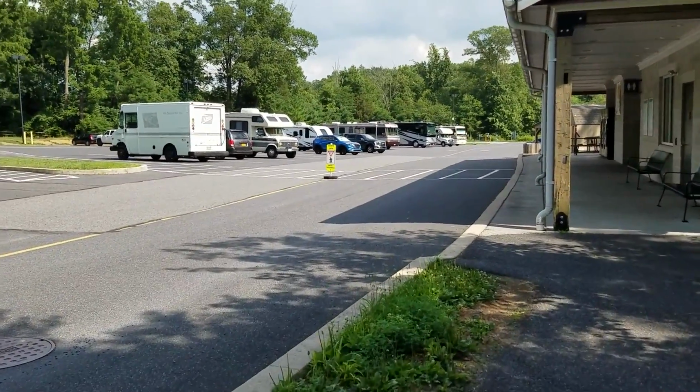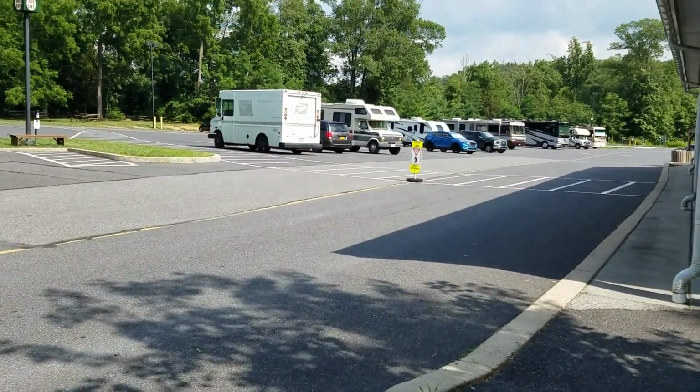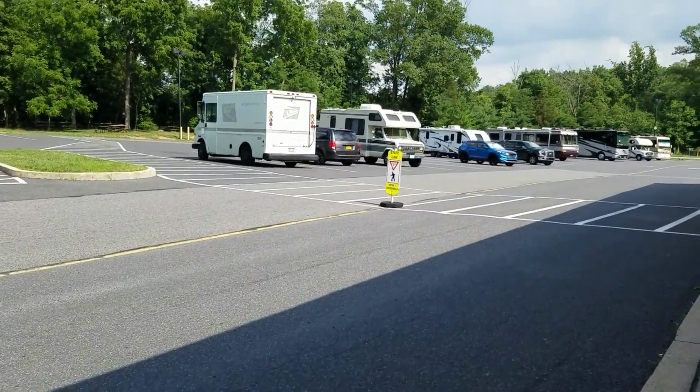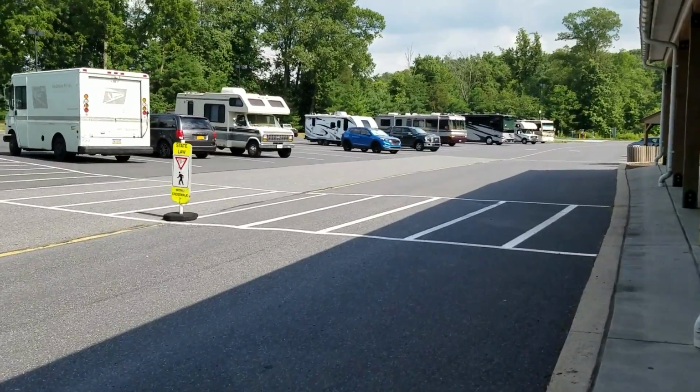I know we're doing a shot of the RV parking lot right now, and it doesn't look that full, but I promise you that's because this is the furthest parking lot from the museum, and maybe people don't even know it's out here. So I got lucky with that, but seriously, crazy amount of people here.